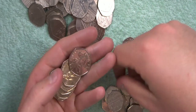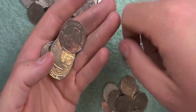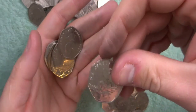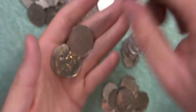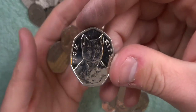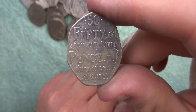We got Benjamin Britten, another Benjamin Bunny, Jeremy Fisher, Miss Tiggy, Jeremy Fisher again, Puddle Duck. That's the find of the video. Miss Tiggy, a Tom Kitten, another Jeremy Fisher, and another one for the tin.